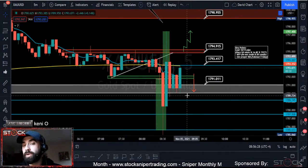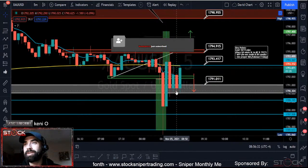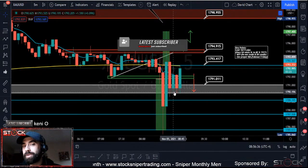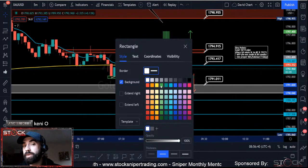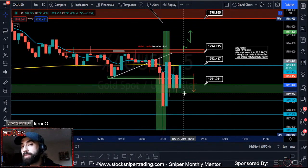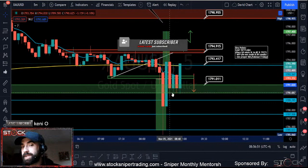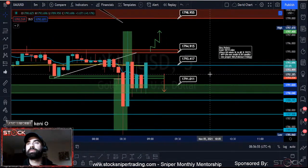Okay, but you can see for gold, it's starting to find some buying power here in terms of support. This was actually a demand zone. I don't know if you guys remember, but a lot of buyers were in this area. It was once green. That is why now you can see it's holding support and they're starting to walk to the upside.